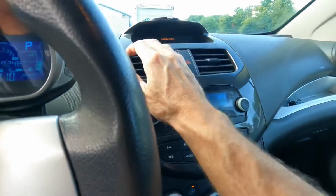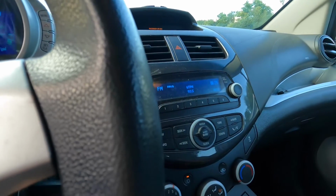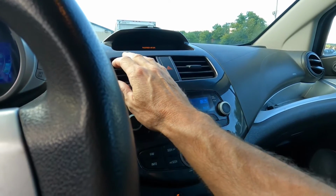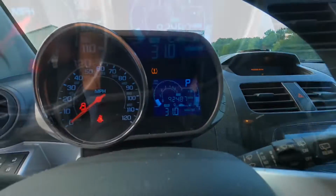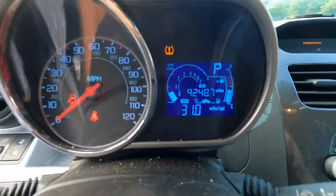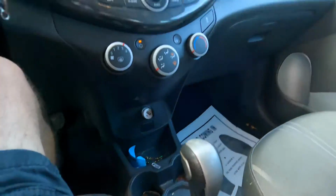You can tell if the car has been beaten, has it been taken care of, driven easily, and also the performance of the vehicle and how it's running. If it's a car that should be getting decent gas mileage and it's not, like this one, either the driver was beating on it hard or it's just not performing and needs a little bit of work.